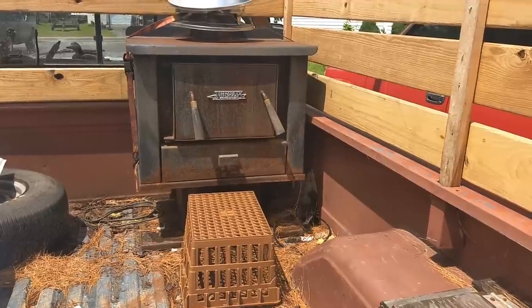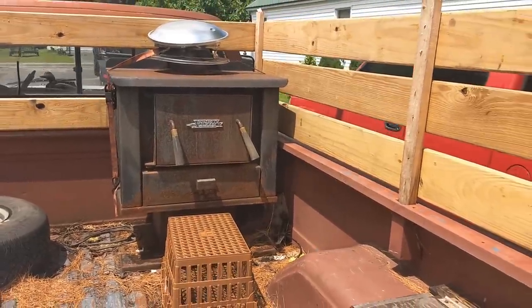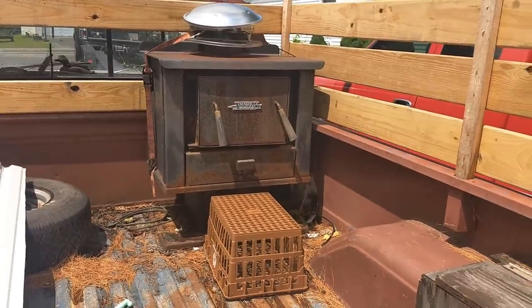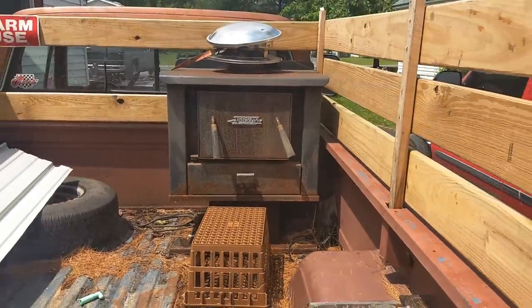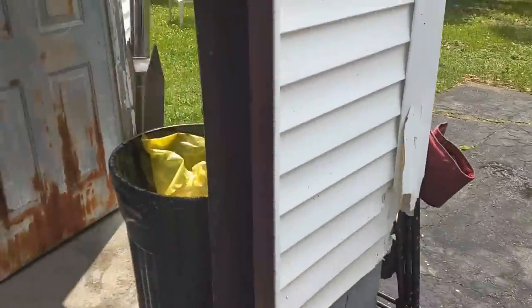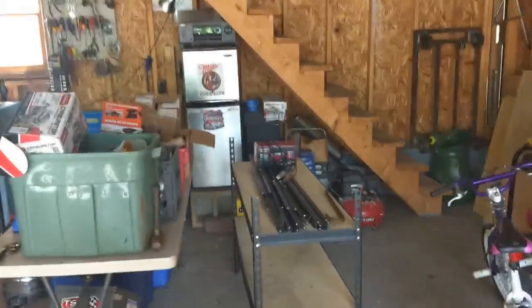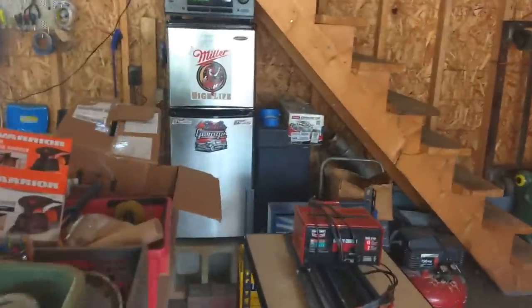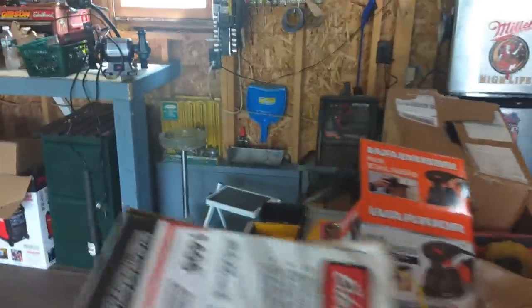Picked up this wood stove. Keep me nice and warm this winter in the garage. Paid 50 bucks. It's an Aero wood stove. It's got an electric blower on it. Of course, the most important part, fridge, music.